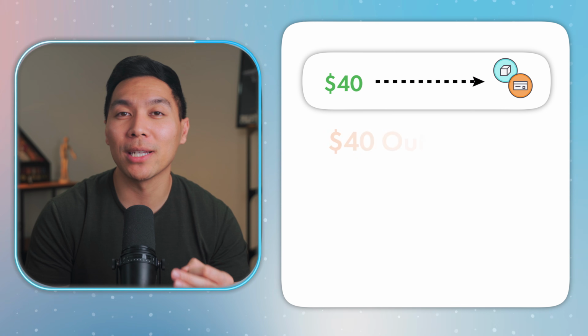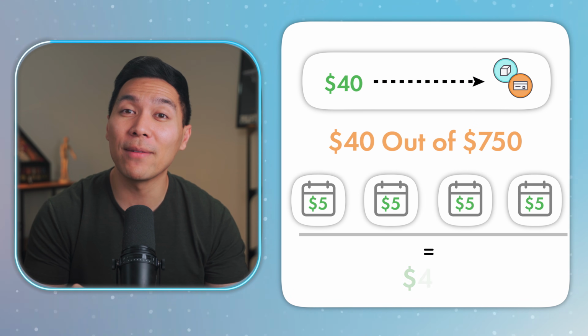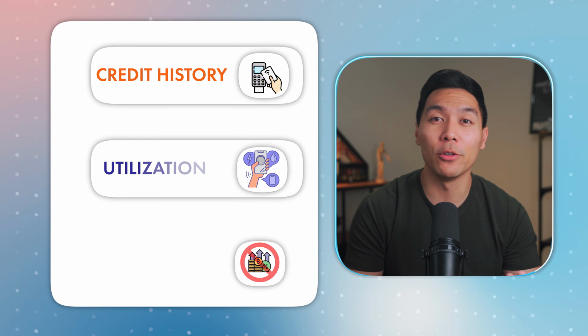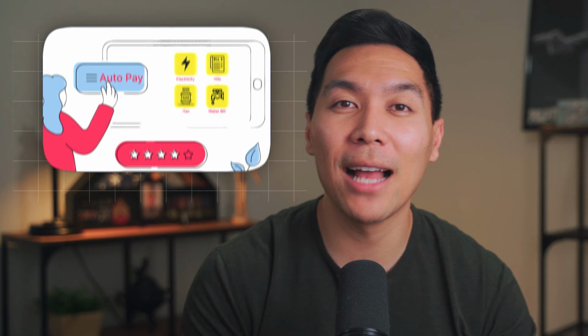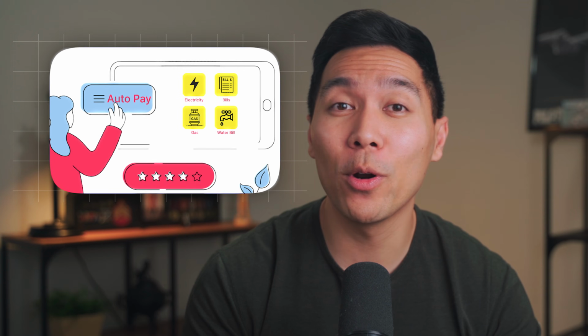So for example, let's just say that you buy $40 worth of items from their store. This will show as low utilization since you're barely using that credit line and you would have to only pay $5 a month until the balance is paid off. This will build credit history, improving your utilization. And the best part is that you won't get charged any interest on this balance. However, it is important to note that I highly recommend setting up autopay. If you choose to make manual payments and you're late, this could be reported to the credit bureaus.